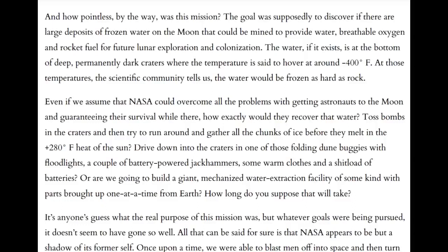The water, if it exists, is at the bottom of deep, permanently black craters, where the temperature is said to hover around minus 400 degrees Fahrenheit. At those temperatures, the scientific community tells us the water would be frozen as hard as a rock. Even if we assume that NASA could overcome all the problems with getting astronauts to the moon and guaranteeing their survival while there, how exactly would they recover that water?